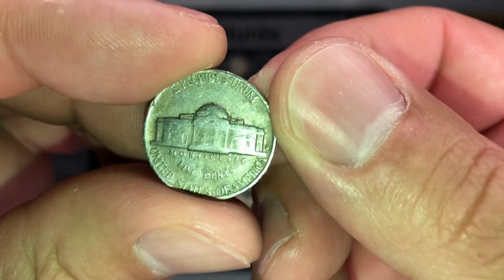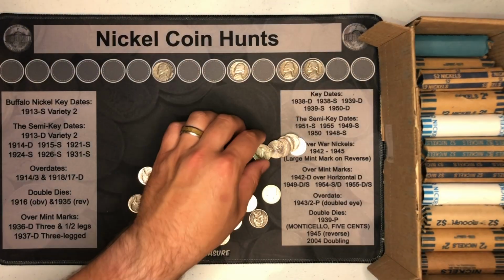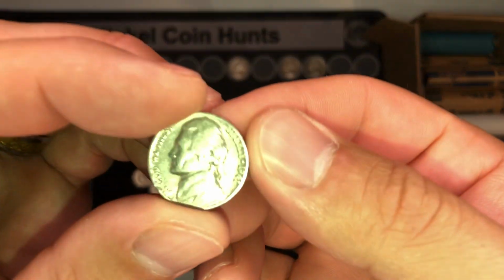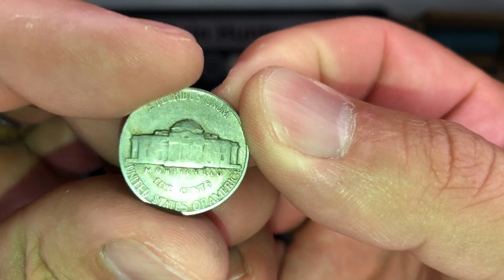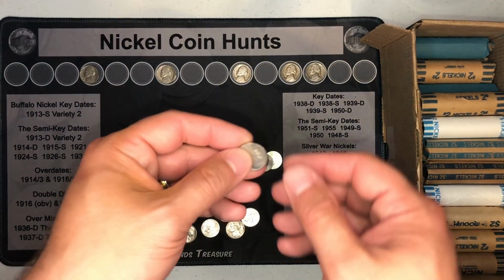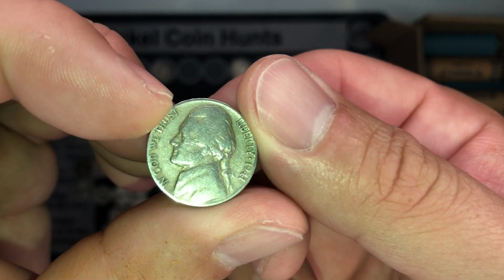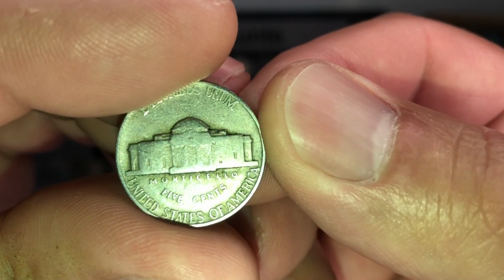Roll 8, we've got our third 1957 from Denver. Roll 11 is going to feature our next find. And this time it's a 1941 out of Philly. Roll number 12, we've got our next find. It's a 1941 minted in Philly.